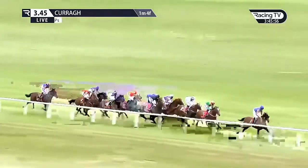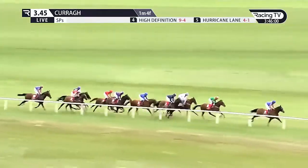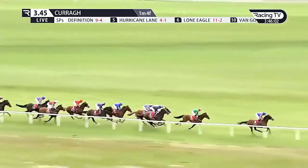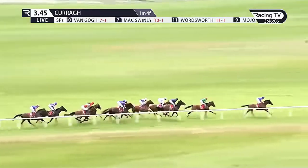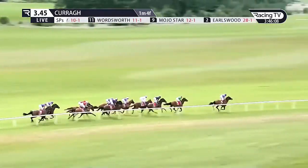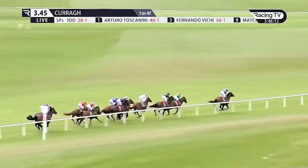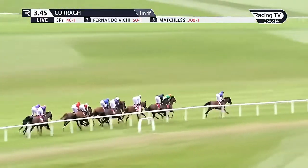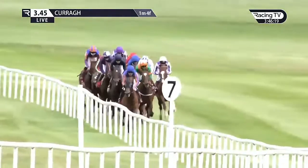Racing on to the 9 furlong point, and it's Matchless and Michael Hussey picking up a 2.5 to 3 length advantage over Lone Eagle and Frankie Dettori in second, and improver is Arturo Toscanini going third for Emmet McNamara. In fourth is McSweeney and Kevin Manning, and they're followed towards the top of the track, less than a mile to go, by Wordsworth and Hurricane Lane, who's been shuffled back.